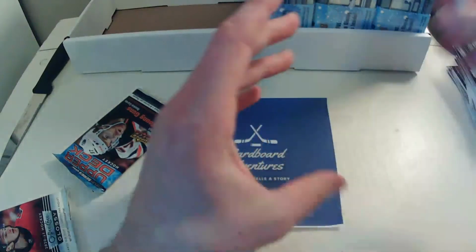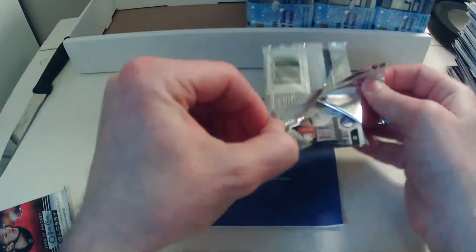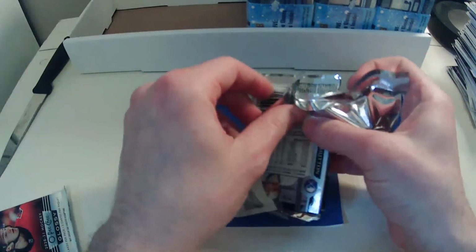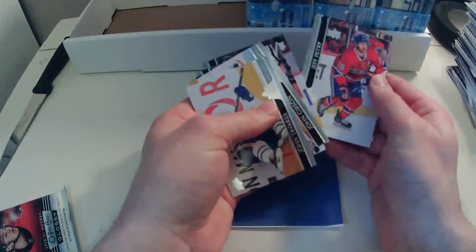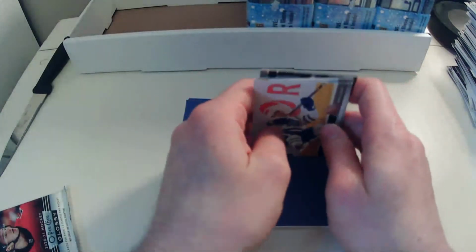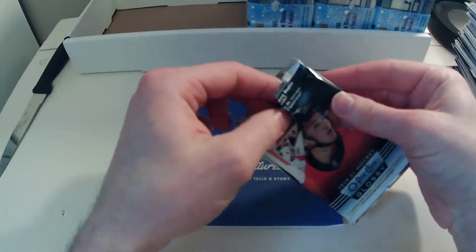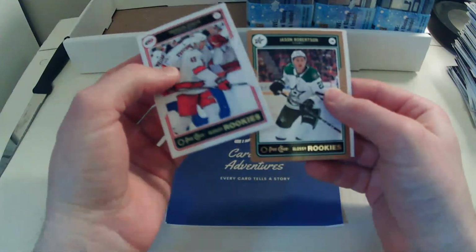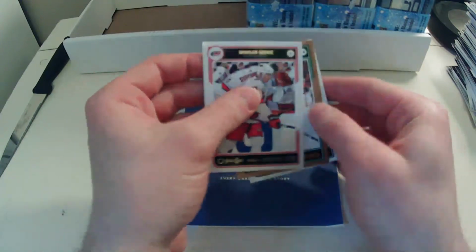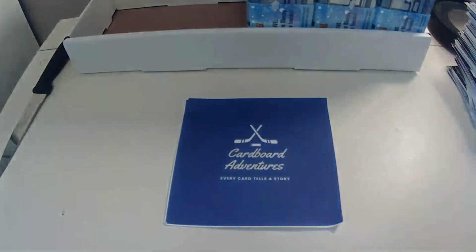Looks like we just got all base cards in that one. All right, nothing in that one, just base cards. So we're down to our glossy. Morgan Geekie, never heard of him. Jason Robertson and Gabe Vilardi. I really do like the look of these OPC glossy rookies.